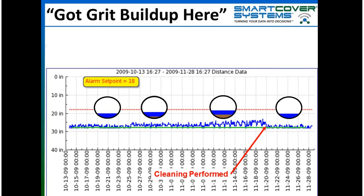In this case, this was Rick Carver for the city of Hawthorne. He said when he got out here, I better go out there and do my cleaning. So what he was looking at was how these patterns were changing. He cleaned the system, and the water level went back down to normal. So that grit was removed, and this pattern was telling him, hey, there's something going on. So he made the decision, I'm going to go out there and do this cleaning.